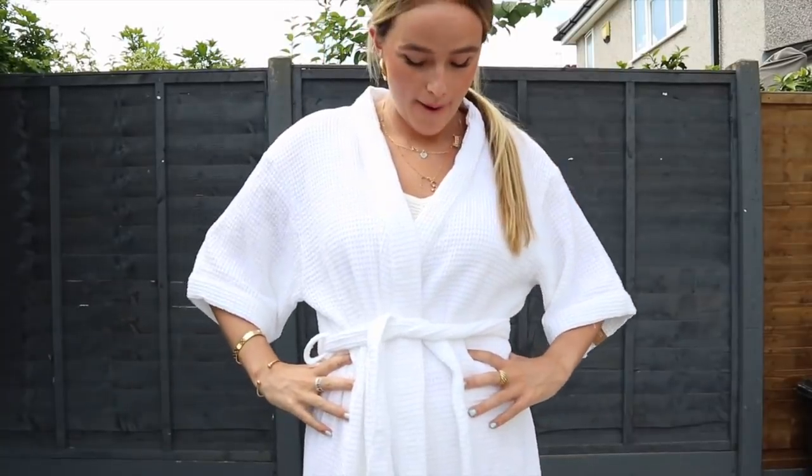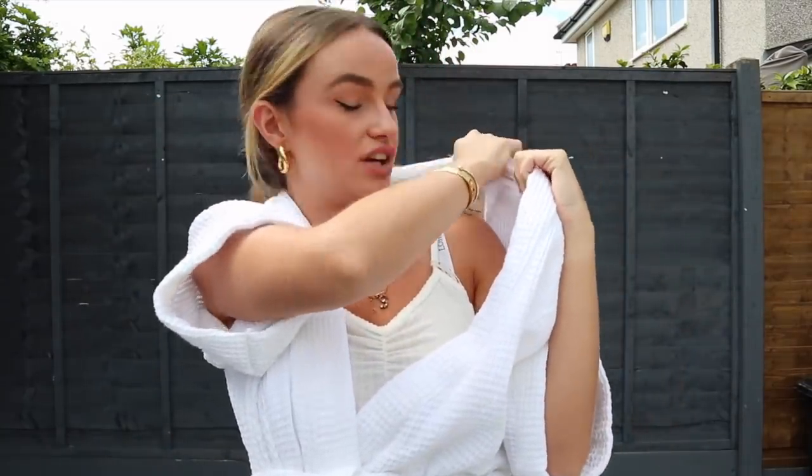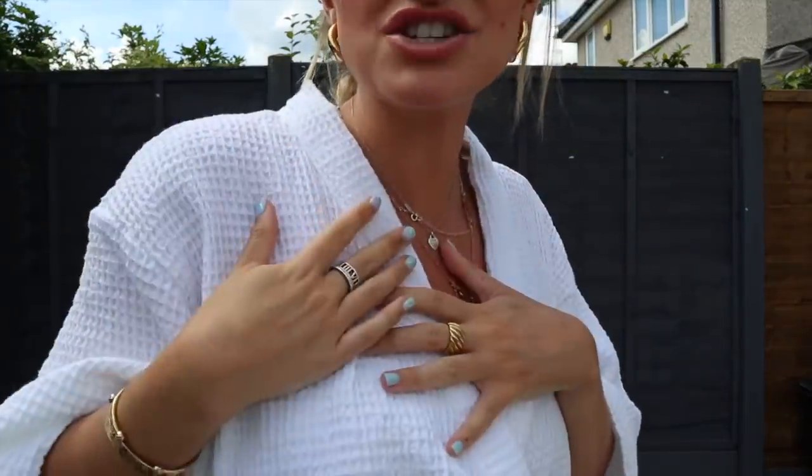Okay, I nearly forgot the best thing. It's my spa robe. So this is from the organic section that we were talking about. And I've just noticed that on the back it says sustainable cotton, so I guess that whole section is for sustainable items, which so many of you always ask for, can you do a more sustainable haul? I'm glad that brands are starting to make sustainable moves for us. Here we are, voila. This is beautiful. I hope you can see the beautiful waffle texture that it has.